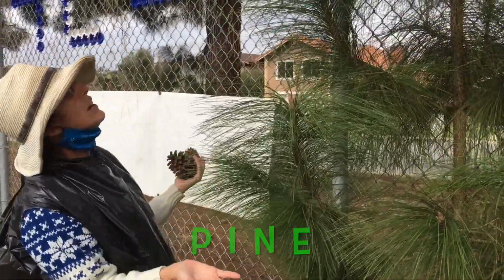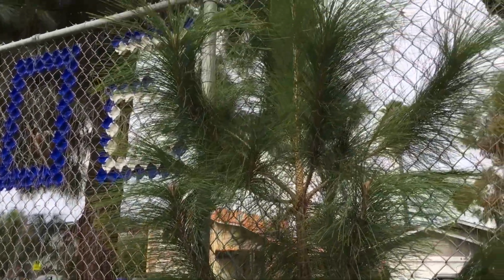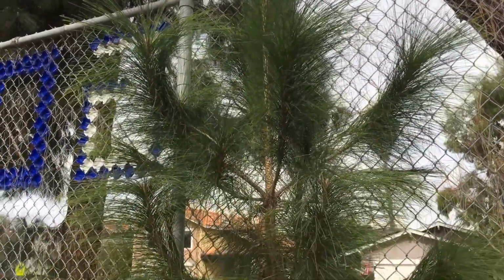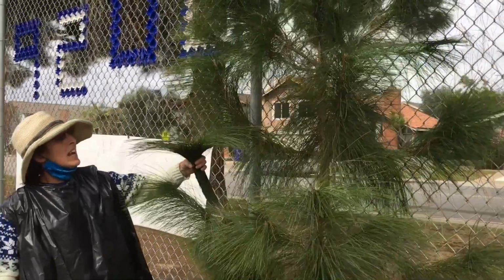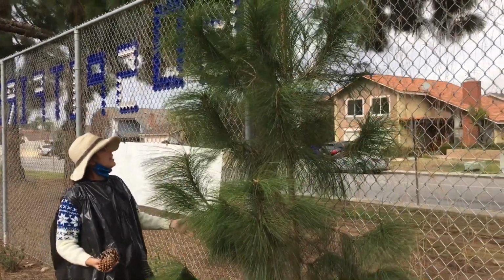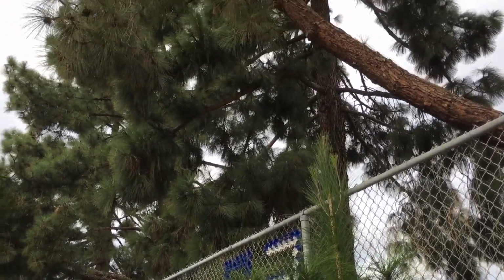And here is a great example of a young pine tree. This pine tree has actually been growing here for about 4 years. And it was a tiny, tiny little plant. We'll show you a tiny tree in a minute. But when it grows up, this is what it will look like.